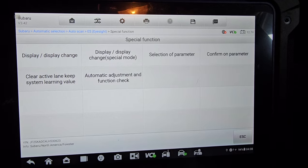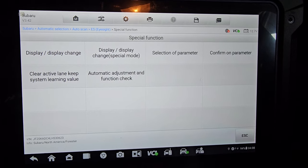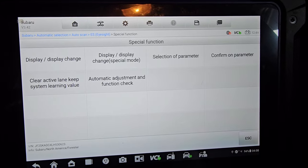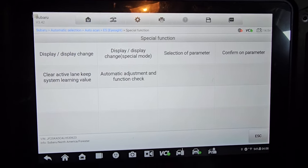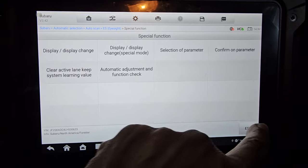I just sent you some photos. The diagnostic. The lights. No, not off. We reset it. All right. They're off. One second. You see? Yeah, the EyeSight and the check engine light coming together.